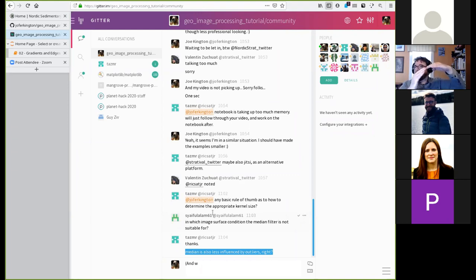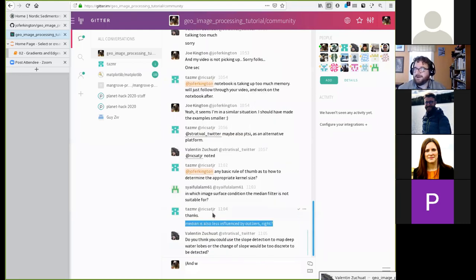If you want to smooth that edge out, a median filter is a very poor choice because it's not influenced by the outliers. When we go over it, these things over here and down there are outliers. You actually want to bend that edge. That's when a Gaussian filter and other uniform filters are more appropriate. It's just whether you want to keep sharp edges or do you want to smooth them?